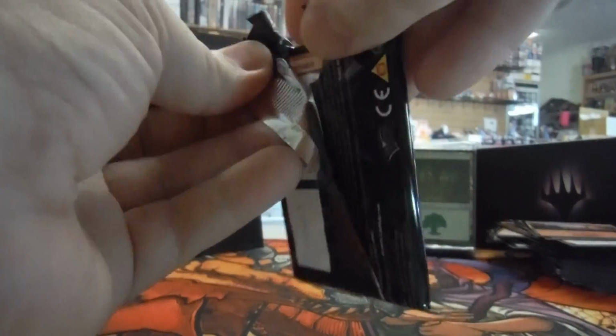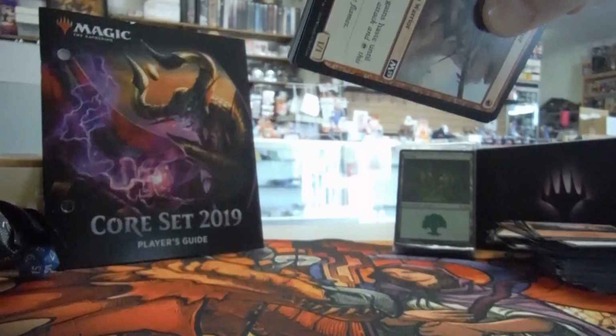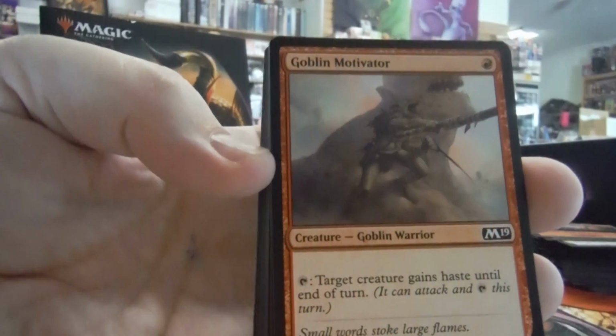All right, last pack of our Core Set 2019. And can we get a second mythic? That's what we need. We need a second mythic. I would like to see a Bullus. Bullus, please. All right, Goblin Motivator.